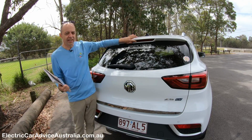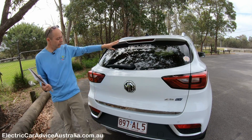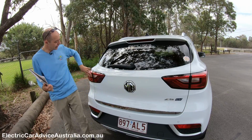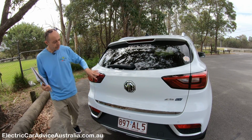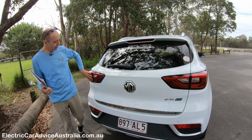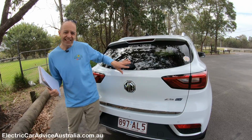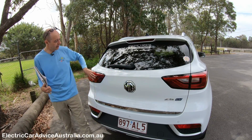We've got the eye level brake light. Now there's been no blown bulbs or any issues with that. The same as the tail lights. There's no leaking, there's no condensation, which is good. Some new cars, after a year or two, you're getting condensation, so we've had absolutely no problems there. They are incandescent bulbs, as is all the lights in this car.